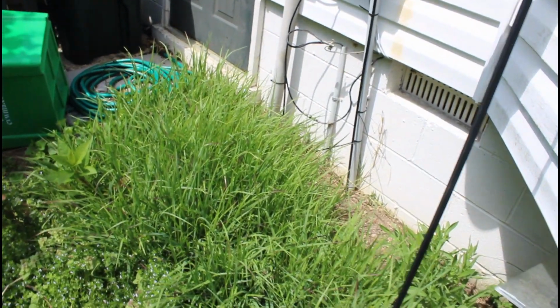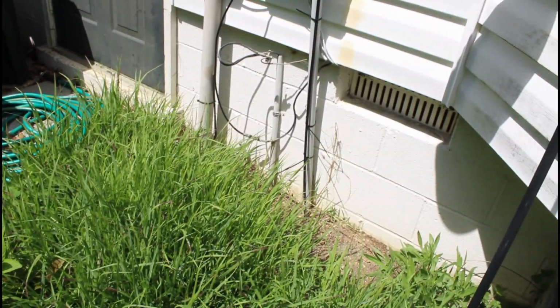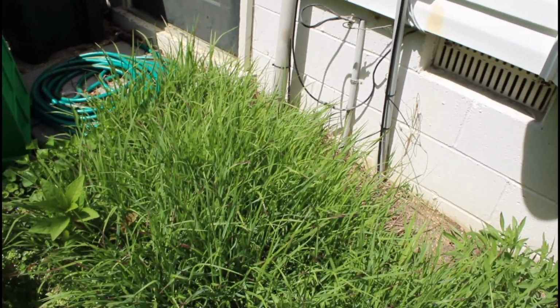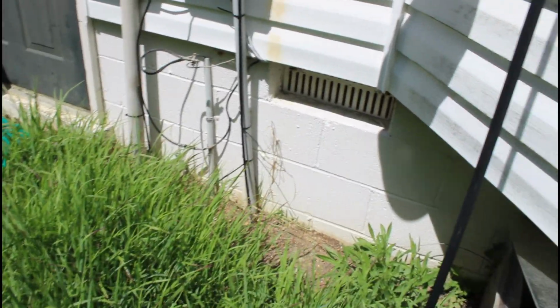It's called Panicum virginiana, something like that. It's the Shenandoah cultivar. So this is a native grass that grows here in Virginia. It has spread very nicely, fills in this area, kind of makes it so that I don't have to mow right up next to my stuff here.